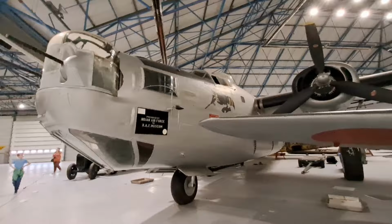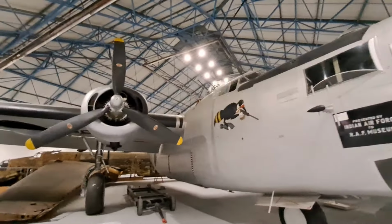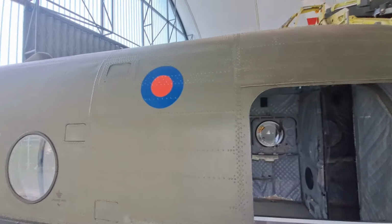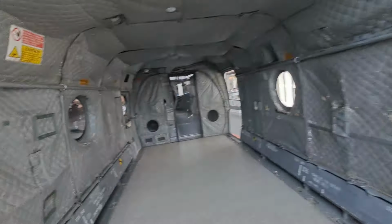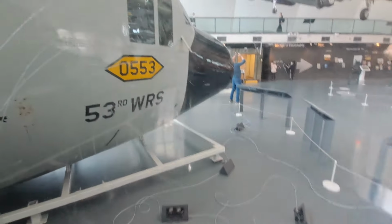The Consolidated B-24 Liberator, presented by the Indian Air Force to the RAF Museum. What nice nose art. Indian Air Force. An aircraft I see quite locally, CH-47 Chinook. RAF roundel. Apparently the display team's disbanded. We're going inside the Chinook. Can't do this at Cosford, as you see it's quite padded. Nice bubble window.